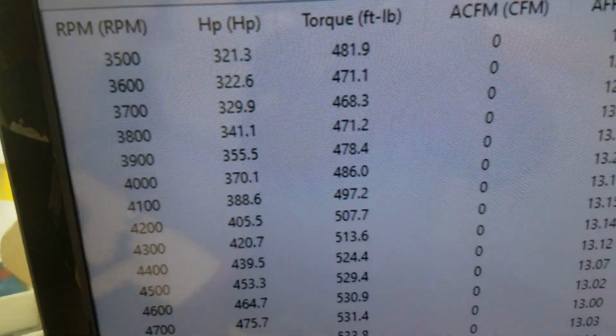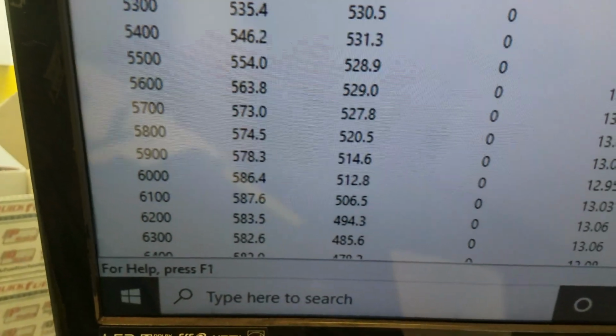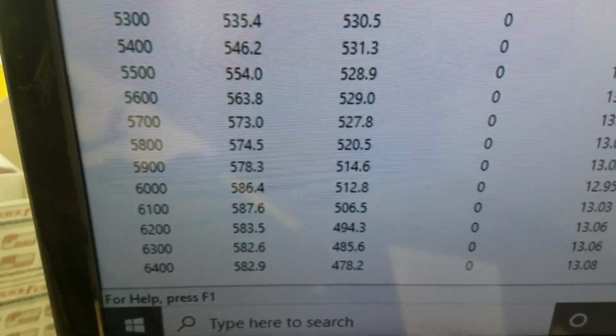Alrighty, 3,500, 481 foot-pounds of torque. Looks like a peak torque 535, and peak horsepower 587. Rated at 600. Front end's about 15, so everything's good.